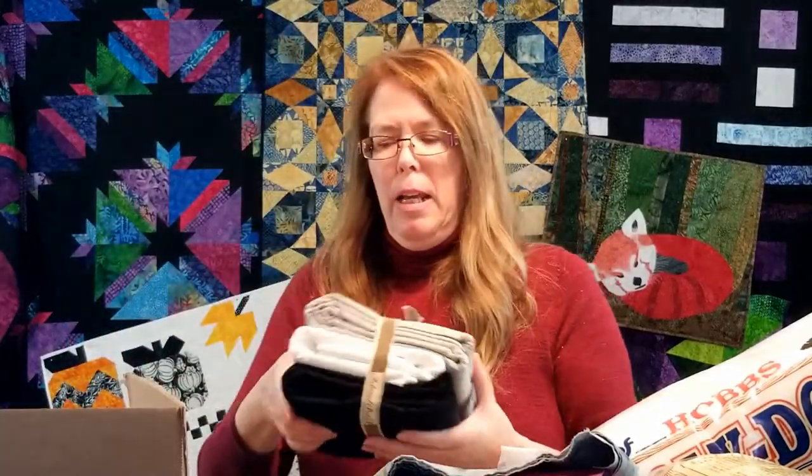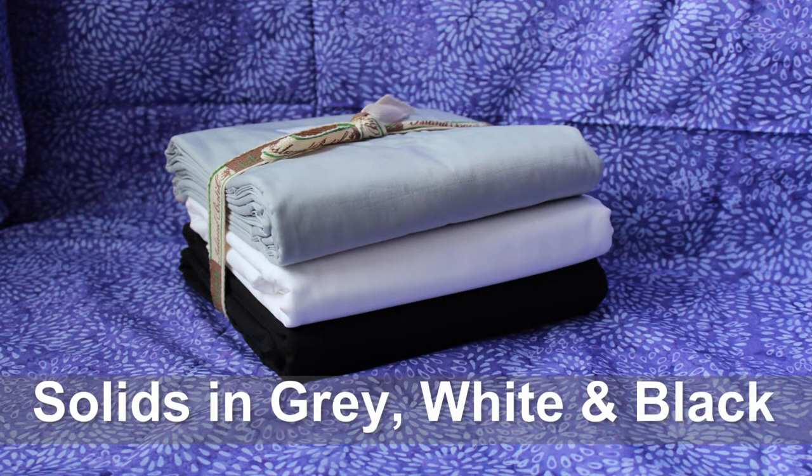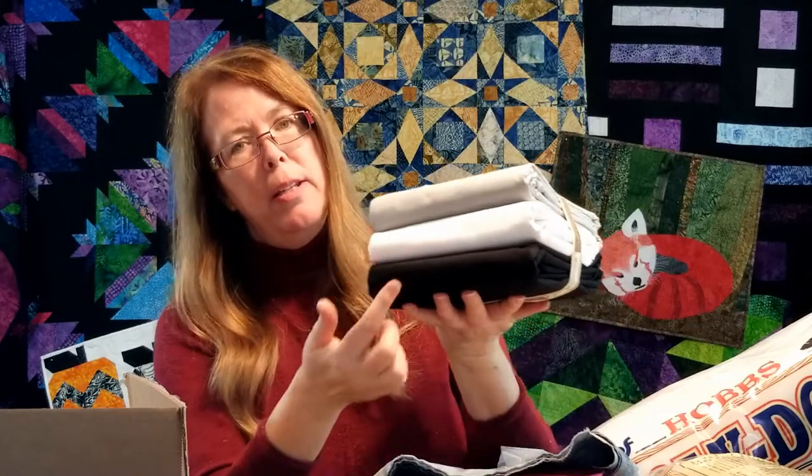Let's see what else they got. They sent me several solids. I don't know if you know that Island Batik creates solids, but they do. I've just shown you a few. Here's their solid neutrals. They sent me gray, white, and black.